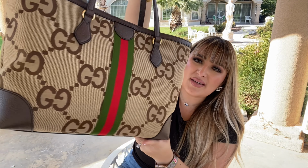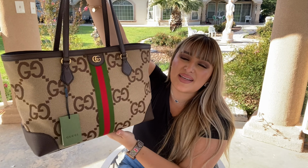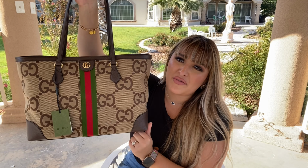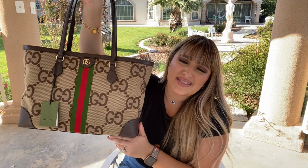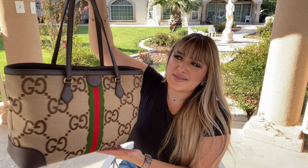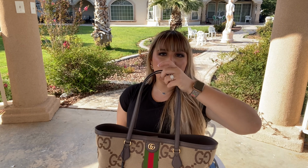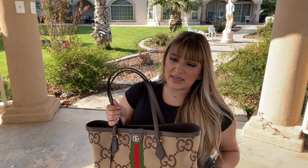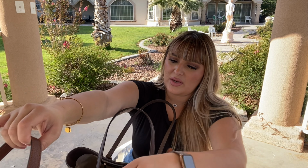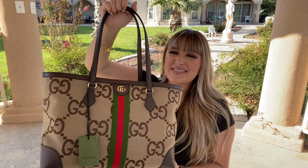So again, I just wanted to show you a little close up. This is what the corners look like. The back, I love the jumbo print. You either are a crazy mono fan or you're not. Some people think that this is too gaudy and it's too much, but I love it. It is absolutely stunning. I love the straps. They're kind of a little structured, they're not too structured, but over time, I mean, they are leather, so they are going to be a lot less structured than when they first come, but I absolutely love this.